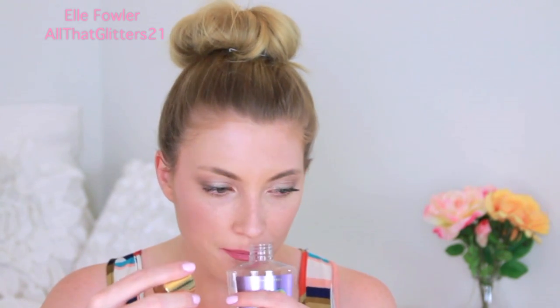So I had this one under my sink. I went ahead and used it. I did really like it. This one's honeysuckle and orchid, which sounds amazing. It smells really nice. Like I said, it's a little bit more refreshing than the Pure Seduction.